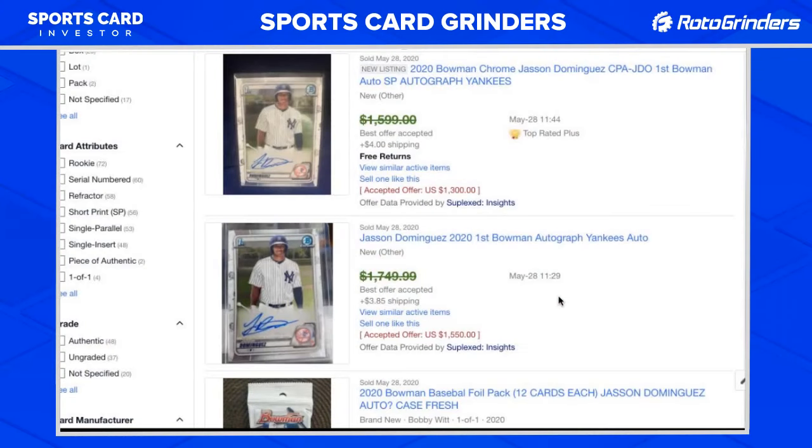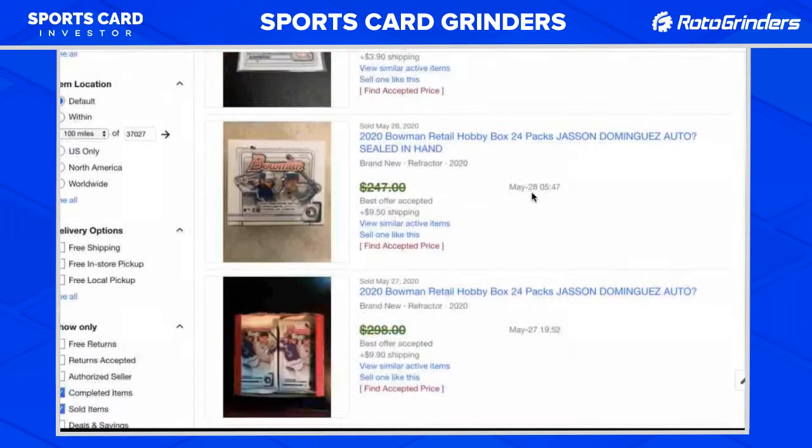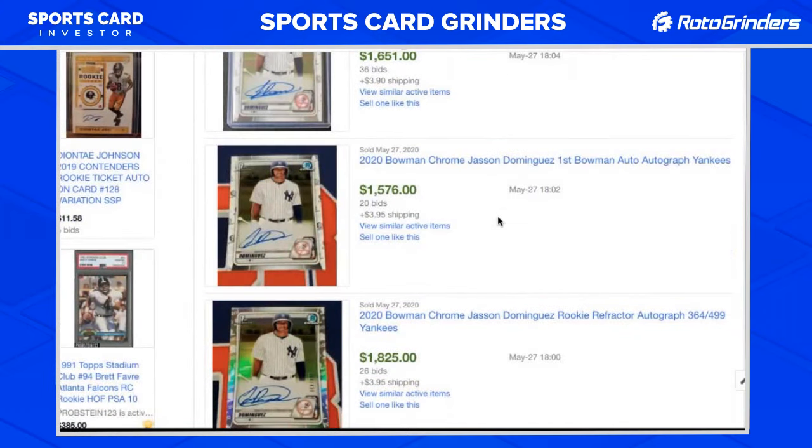Well, this player is being super hyped right now, and I think he's the reason why all this demand is on Bowman 2020 right now. You have an opportunity to get an autographed Chrome card of Jason Dominguez. Right now, it's going on eBay for $1,300. $1,550 was a recent sale. There's one for $1,651. So anywhere between $1,000 to $2,000, it seems, is the range for it right now.